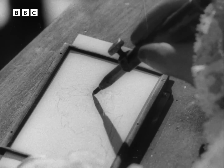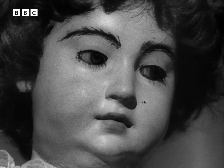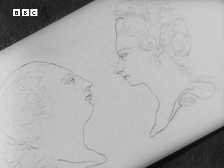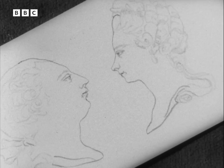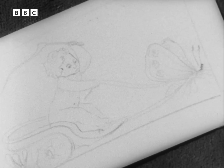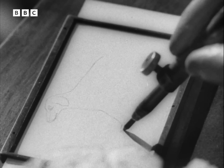As an artist, he's skilled at 4 drawings, and as you can see, he's a young man of his time. Louis XVI facing Marie Antoinette, Cupid in a chariot lashing out at a butterfly, and a finely shaded dog.